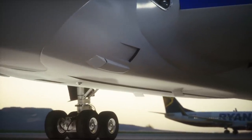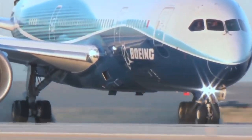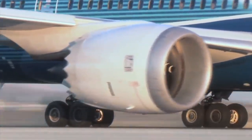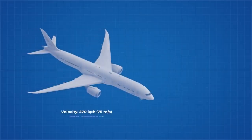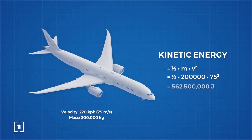Another energy-intensive process that has been handed over to the electric motors is the braking system. As you can imagine, the energy required to slow down a 200-ton plane traveling at 270 kilometers per hour is not small. Calculating the energy required is pretty trivial. We just need to calculate the kinetic energy of the object, which we can do with this equation, and that gives us a kinetic energy of 562 million joules.